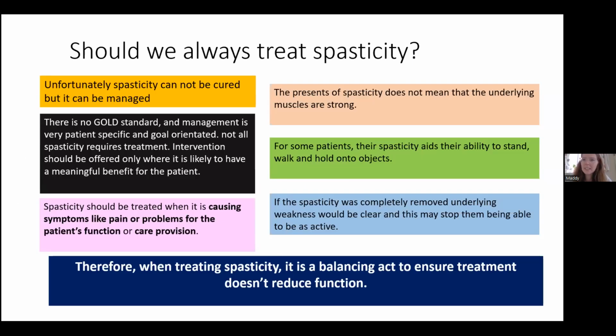Should we always treat spasticity? So unfortunately, spasticity cannot be cured, but it can be managed. There is no gold standard of how we should manage it. The management is very patient specific and goal orientated. Not all spasticity requires treatment. So intervention should be offered only where it is likely to have a meaningful benefit for the patient. And this is set out in all the guidelines that we follow from the RCP and the NICE guidelines as well. So spasticity should be treated when it is causing symptoms like pain or problems for the patient's function or care provision.